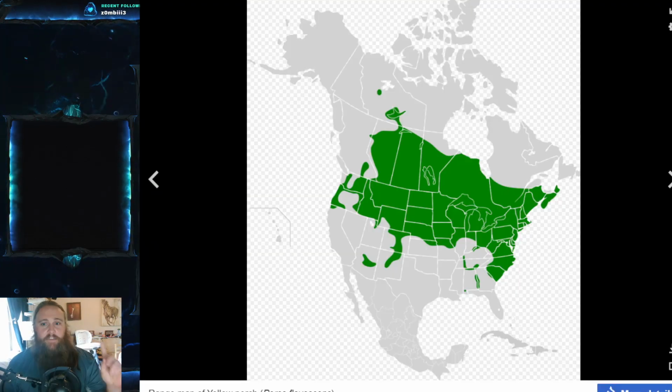Luckily, I actually have a map for us. So you can see right here, this would be a distribution map of the current home range of the yellow perch. So you can see this northeastern United States and southeastern Canada, but it's still fairly prevalent throughout a majority of the two countries. So fairly widespread. This is not a fish that's in trouble, that's endangered or anything like that.